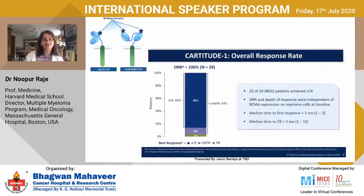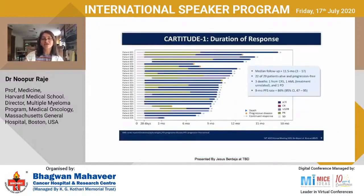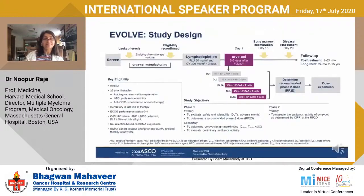Other CAR T cells are also being developed in myeloma. This is the Janssen product, and this is the CARTITUDE trial, where you have an overall response rate of 100%. And although the median follow-up of this is a little bit less than that of what you see with ide-cel, at least at the median of 11.5 months, 22 of the 29 patients treated on the CARTITUDE trial remain progression-free. Again, quite remarkable data.